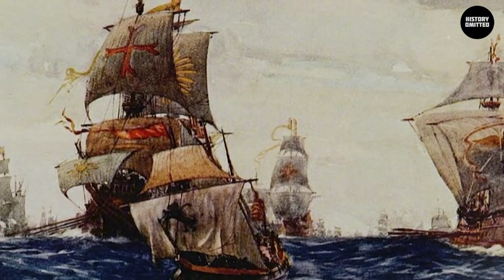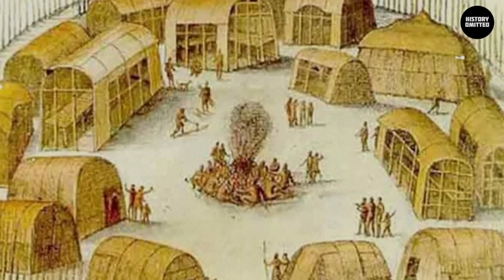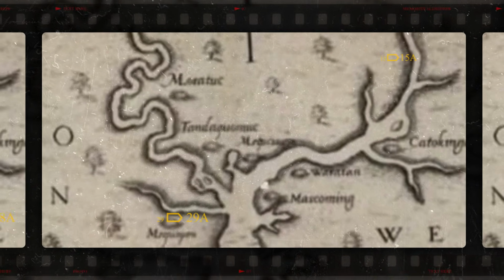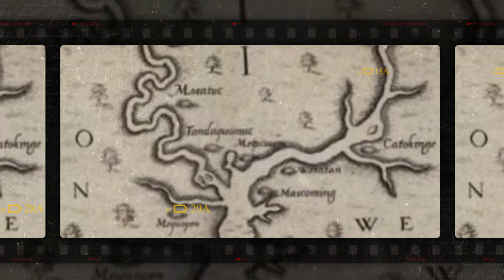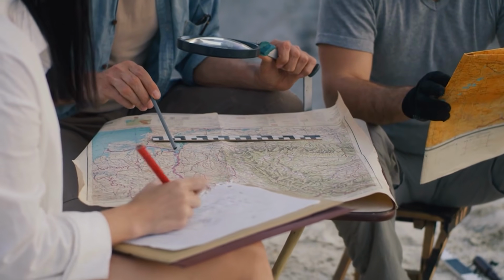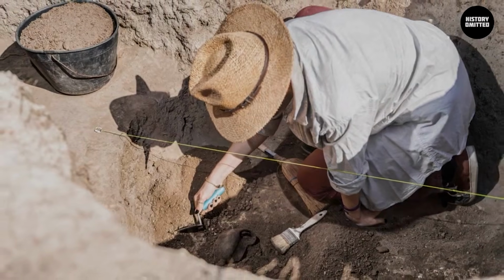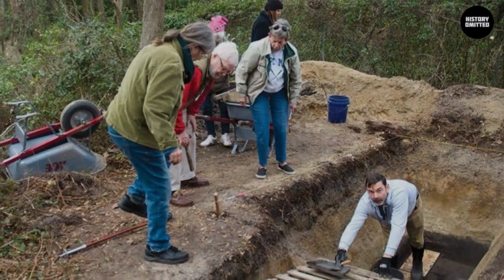The implications were immediate. If the fort existed, the colonists hadn't vanished. They had walked away, deliberately, toward a pre-planned location, and someone with access to the map had known it all along. Archaeologists named the inland location Site X, as in X marks the spot. They began to dig in 2015. What they found wasn't a city, but it was something.